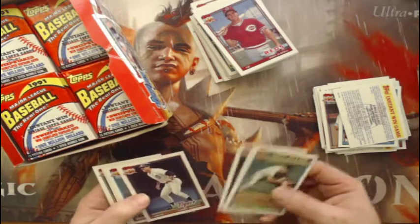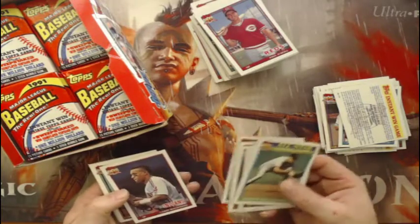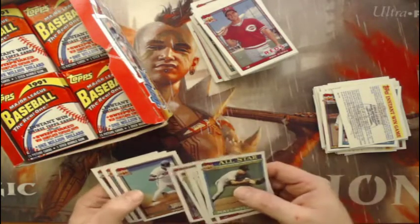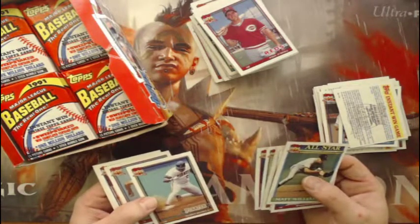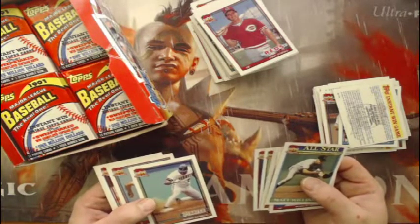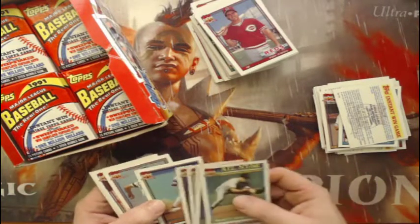Larry Anderson, Larry Sheets, Bobby Thigpen All Star, Darren Lewis, Candy Maldonado, Bobby Bonilla. I think that dude's still getting paid by the Mets. He has some crazy contract. He gets like $1 million, $2 million a year or something every year. I don't know, but good on you, bud.